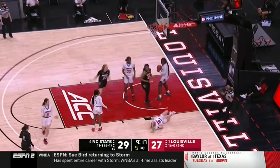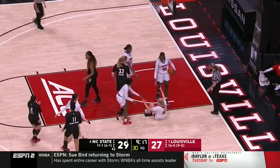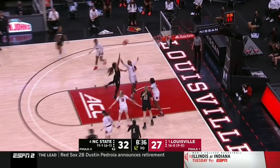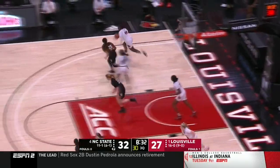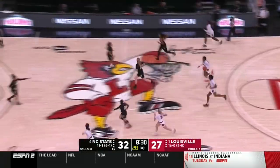On the attack, the cup, the bucket, and the foul. Places to access the talents of Kono. Oh, Cochran just got it. Gobbled that up.